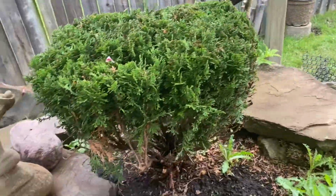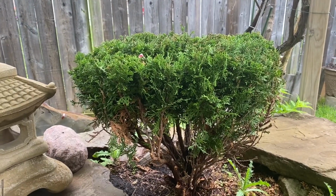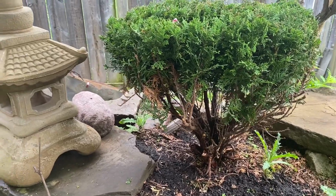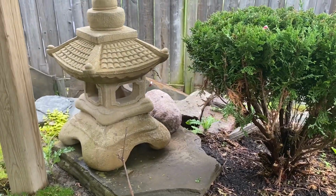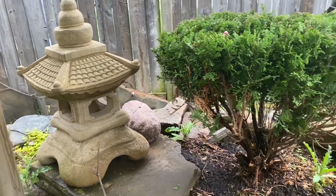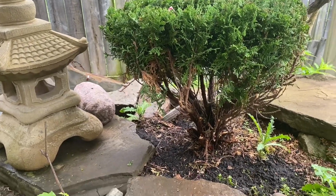This shrub here, I trimmed so I can see the soil underneath it. And also I can see my pergola now, because before it was out of control, covering everything. Now it's much cleaner.